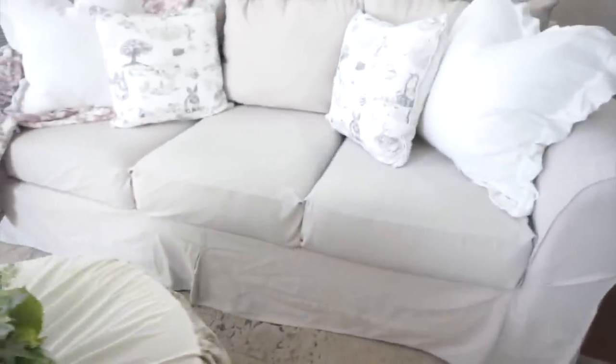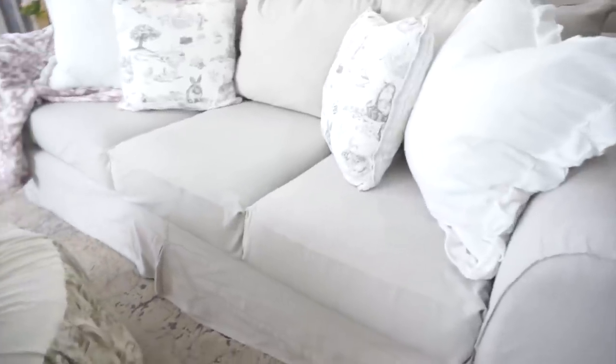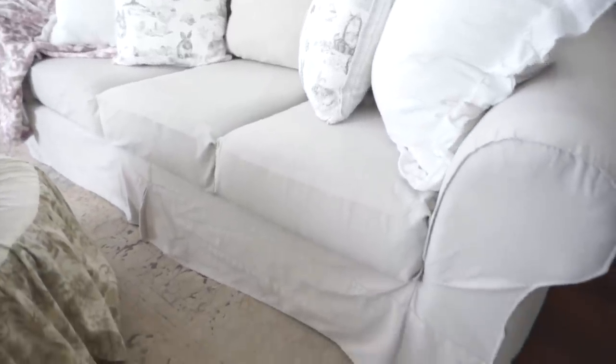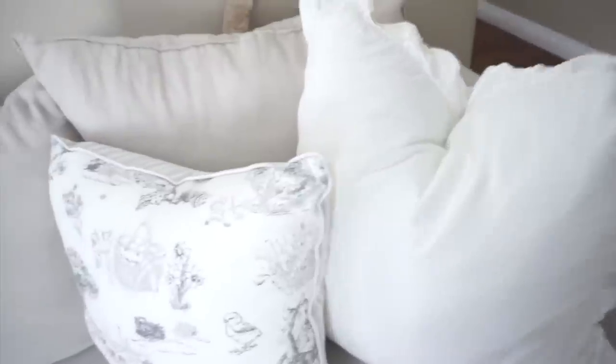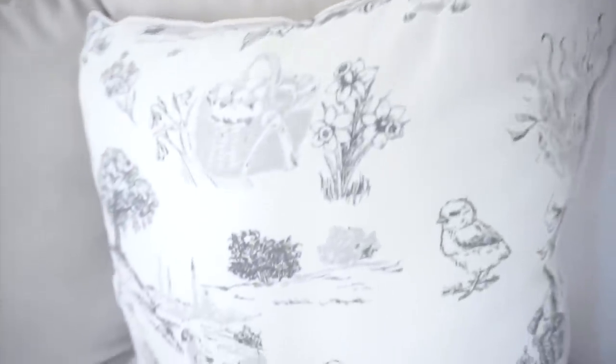I made the slipcover that you see on the sofa, and I did use a guide from Pinterest. I'm going to go ahead and leave the link for you because I did not do a video. And then for the pillows that you see here, I purchased the white ruffled pillow shams off of Amazon, and then the Easter toile pillows, I purchased those at Home Goods.